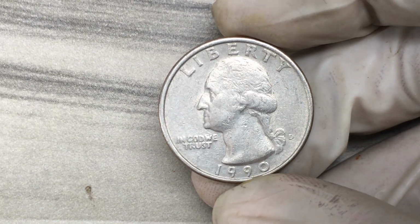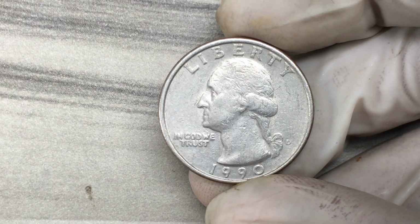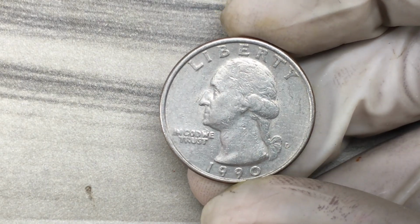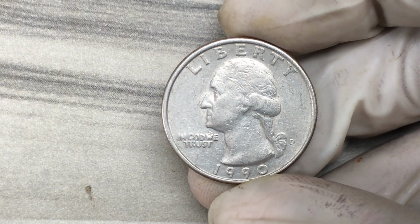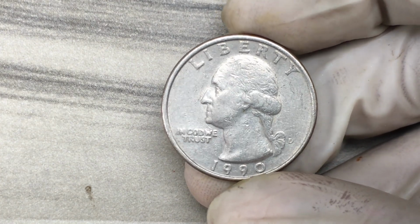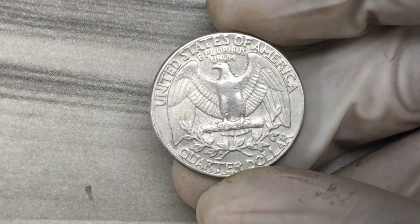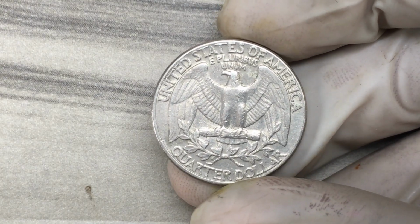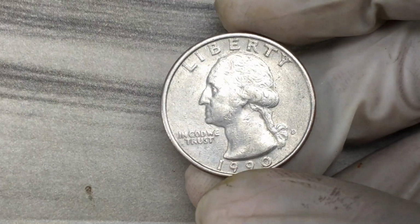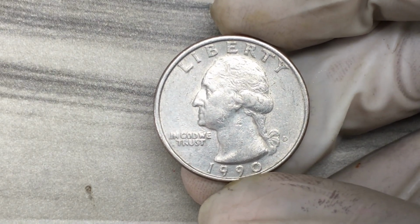Did you know a simple 1990 D Washington quarter, the kind you might still find in your change, could be worth up to $1.7 million? Yes, you heard me right. One coin, less than 35 years old, with the Denver mint mark, sold for an astronomical price. And in today's video, we'll break down why this coin is so valuable, what makes it special, and how you can check if you've got one hiding in your old coin jars or collections.